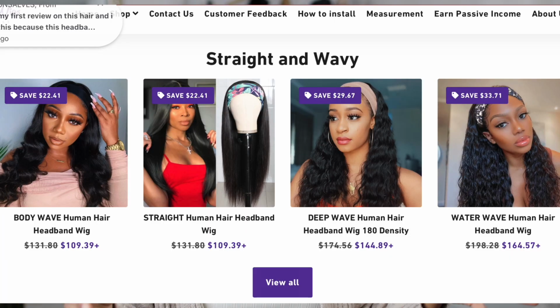I know my hair is all wrapped up, but it's for a good reason. I have been wanting to try headband wigs, or just wigs in general, for a very long time. So I actually purchased 3 wigs, not one, but 3 wigs from this company called Cute Headband Wigs. I was seeing them on Facebook advertising. I was like, you know what, I'm just gonna do it. I keep seeing them every single day. So I decided, let me get three different ones.